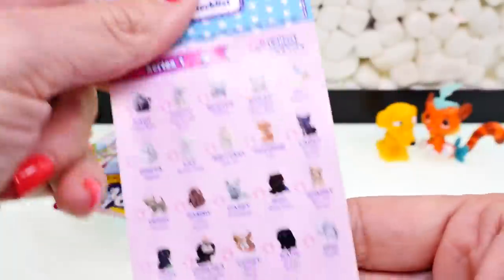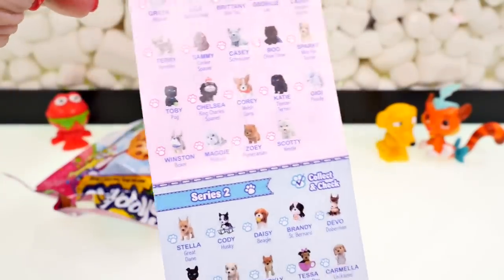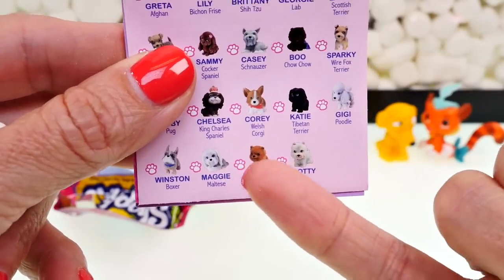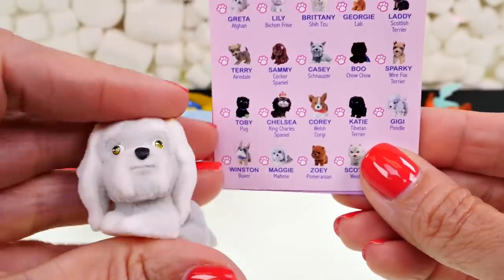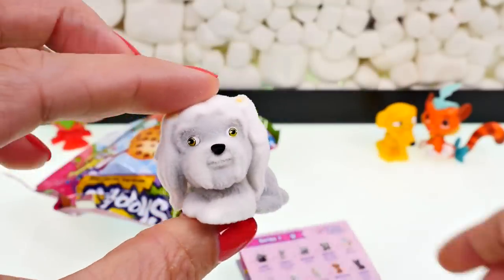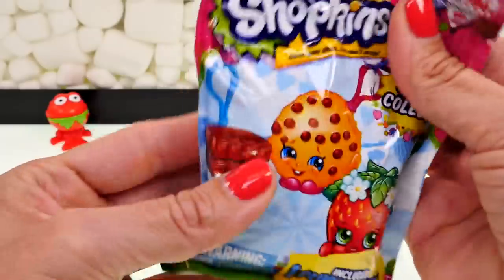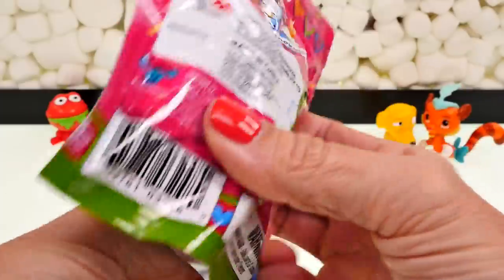Oh, whoa. Look at all those puppies. I found our puppy. It's this little Maltese right here named Maggie. Hey, Maggie. Woof, woof. Now, let's see what kind of Shopkins we get.